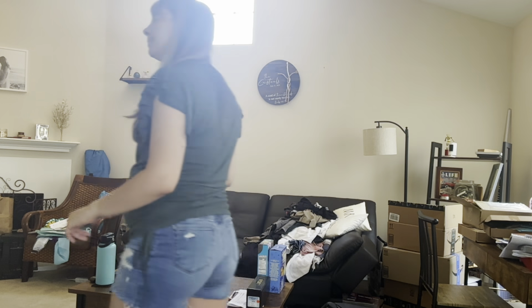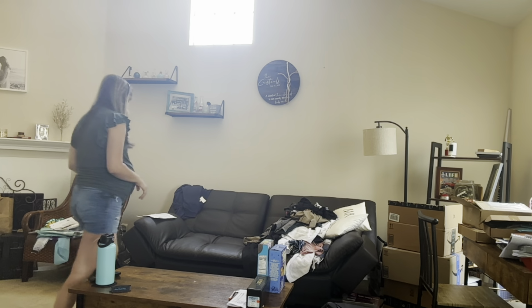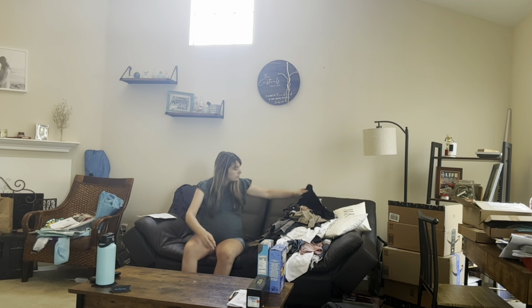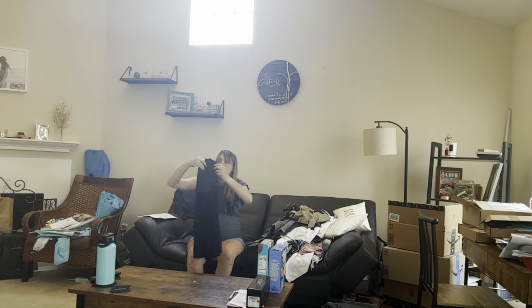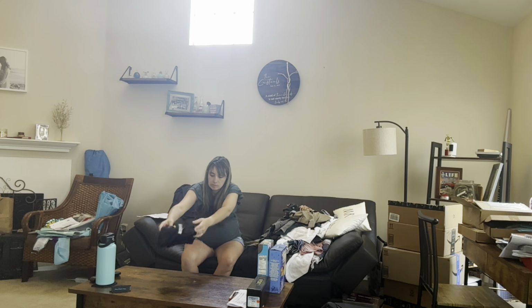After cleaning the kitchen, then I moved on to folding more of the clothes because I don't have many shirts that I can wear during my pregnancy. So I had to do some more laundry and more cleaning.